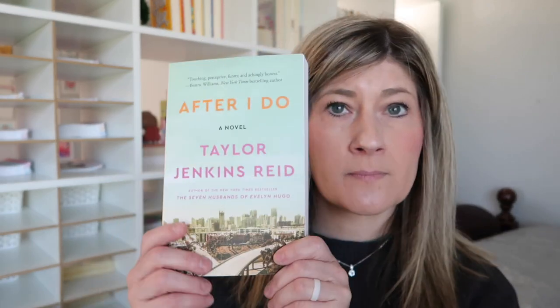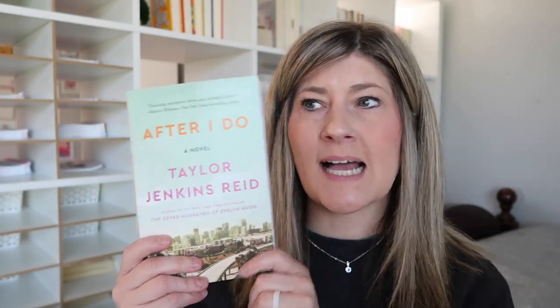So she said that one of her favorite Taylor Jenkins Reid books, Lord, that's a mouthful, is After I Do. So I wanted to read this. Besides The Seven Husbands of Evelyn Hugo, which Kate's read, and it's an amazing book. But I wanted to read this one next because she recommended it. So One True Loves is really good, and I can't wait to read this one.